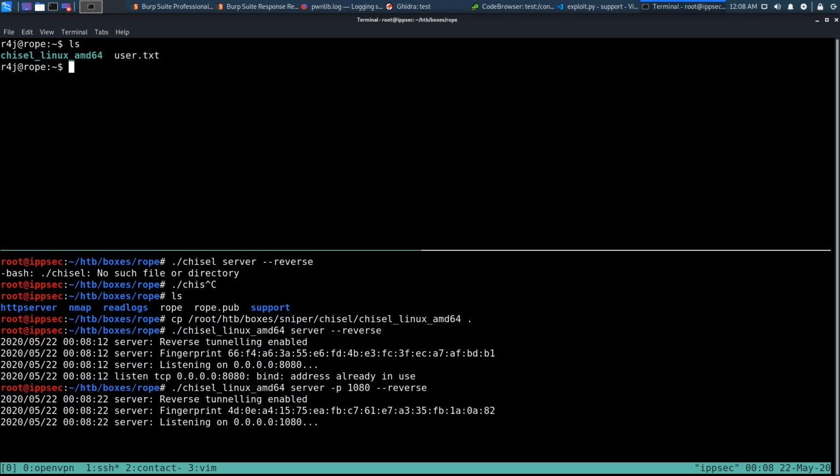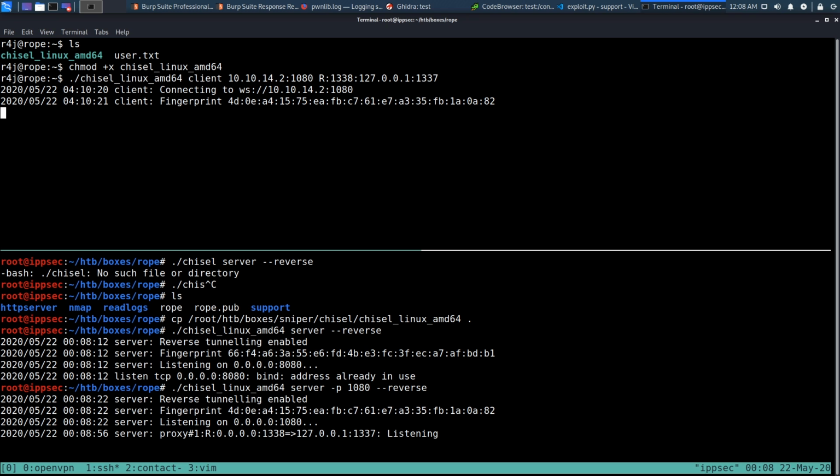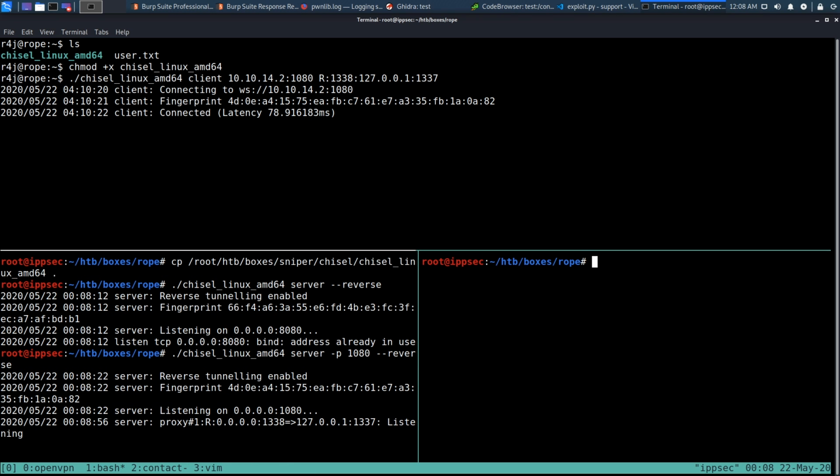Huh. chmod +x chisel, and let's see, this is going to be client 10.10.14.3, and our IP, I think we can do port like that. R for reverse, 1338:127.0.0.1:1337. Connecting, fingerprint good. So now, if I do netcat localhost 1338, it goes through chisel, and we get this message.